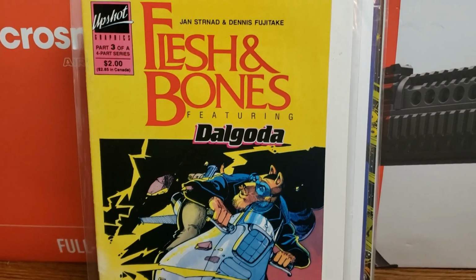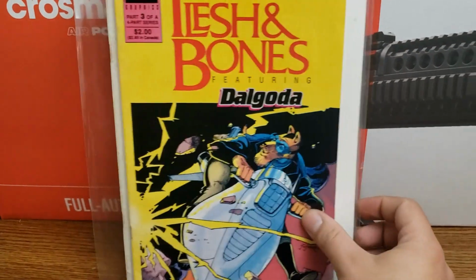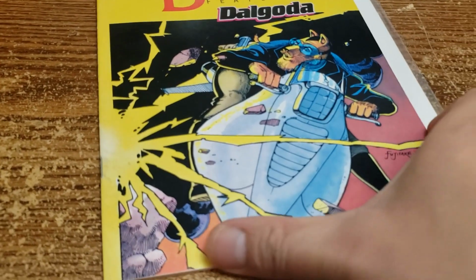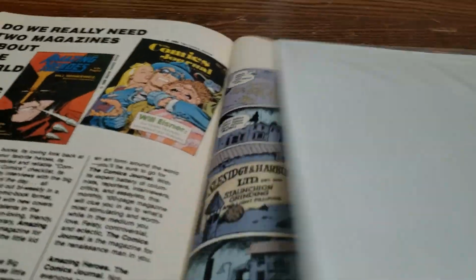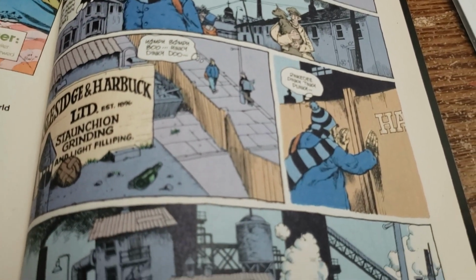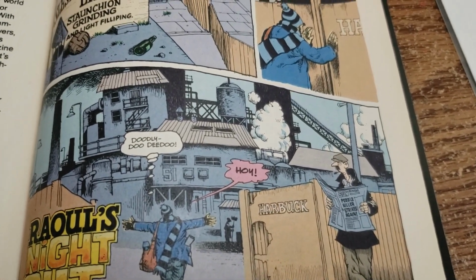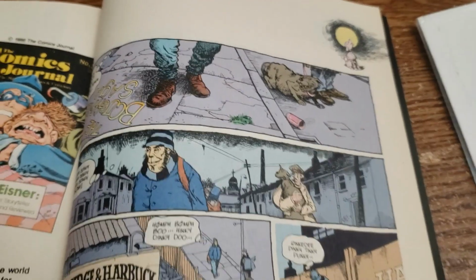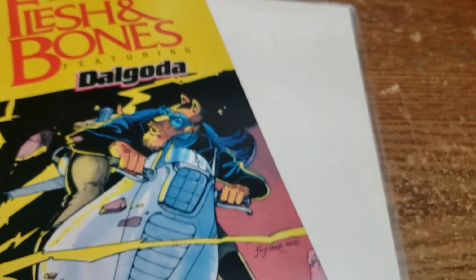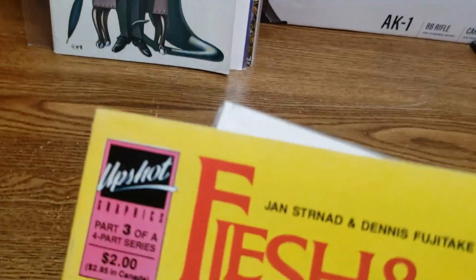Some Jan Strnad and Dennis Fujitake, Flesh and Bones. I see the name Jan Strnad, I put it in the box. Okay, what's this got? Oh, this has an Alan Moore backup short story too. So that's weird. I'm sure this must be an Alan Moore story not too many people have seen. I definitely don't know anything about this. So, privilege for your eyes only there. Flesh and Bones number 3.